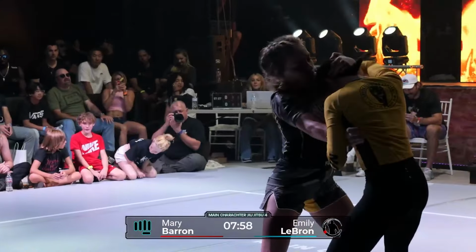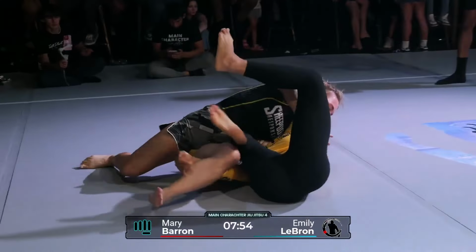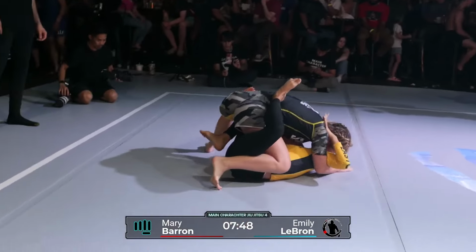All right. And here we go. Match is underway. Oh, nice LeBron guard. Pulling guard early. And Mary with a pass attempt. Early guard pass. LeBron saves it.